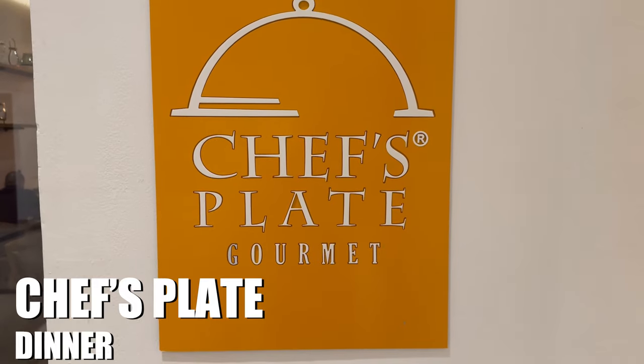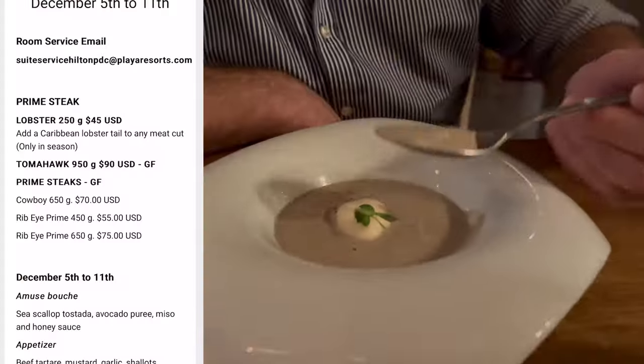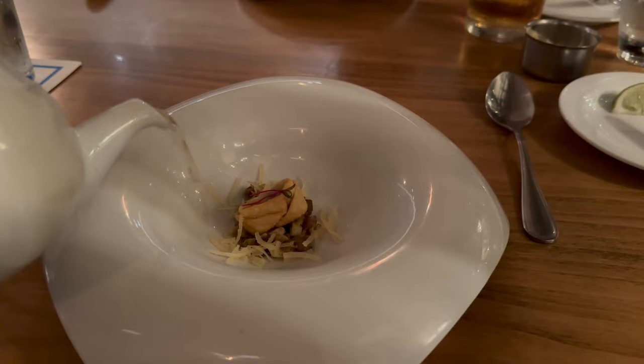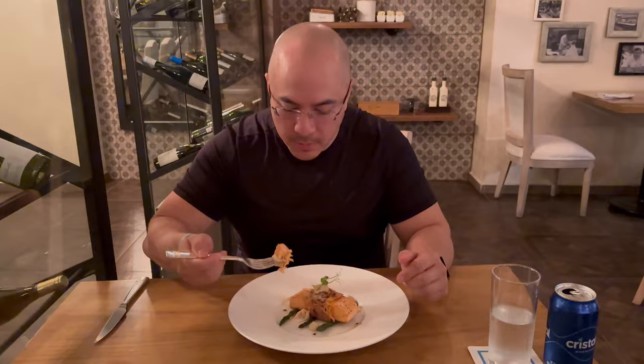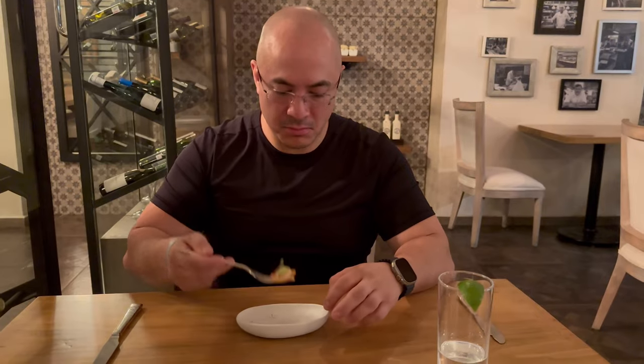Chef's Plate International Haute Cuisine. We used our discount ticket to eat at this restaurant. For those of you that are celiac, they have some gluten-free options. The portions are small, but the cool thing is that we asked them for more food and they gave it to us. The sea scallop tostadas was not for me.